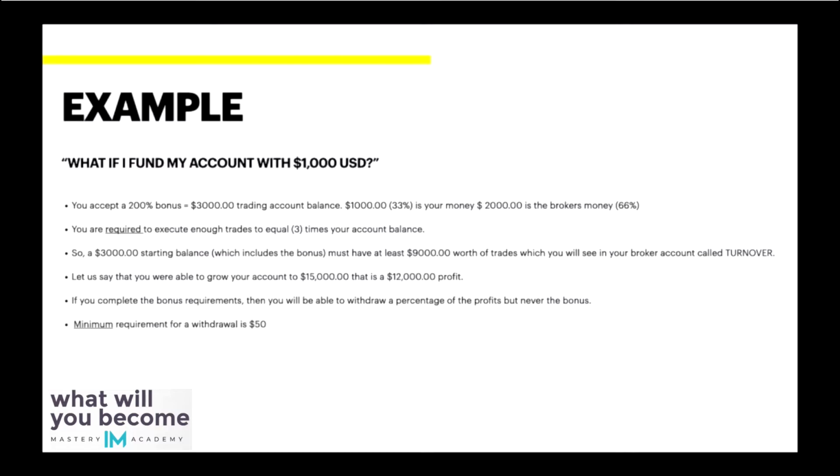So the minimum requirement, a lot of people ask about, when can I start withdrawing, is $50 with most of the brokers. Now, that could change from time to time, but from most of what I've seen out there, it's typically $50, because they'll be trying to withdraw 25, 30 bucks and they're like, hey, my broker, it's a scam. They're not giving me my money. Well, it's because the person is trying to withdraw 22 bucks. Okay, so they have a threshold on when you can actually withdraw your actual profits from the account, okay?